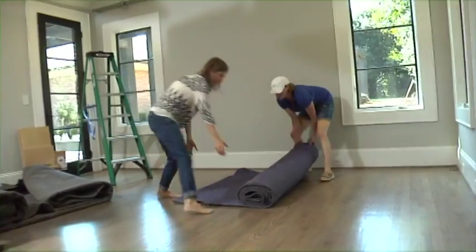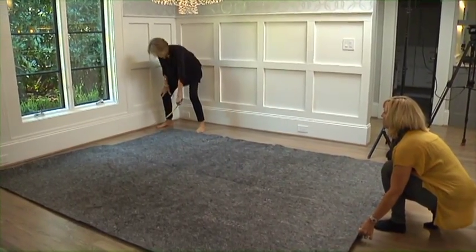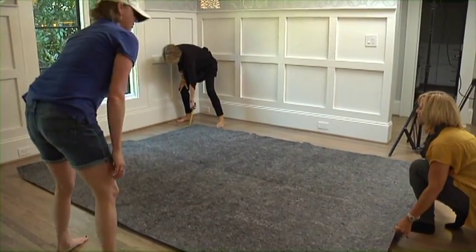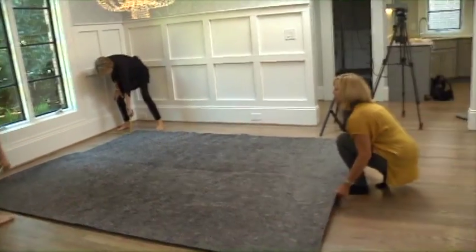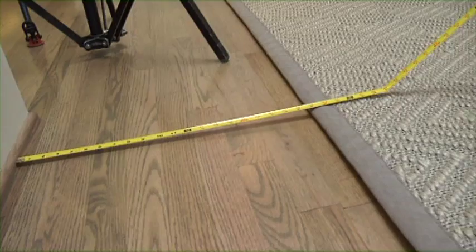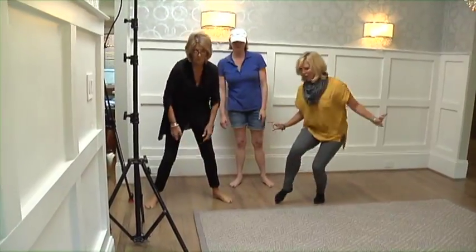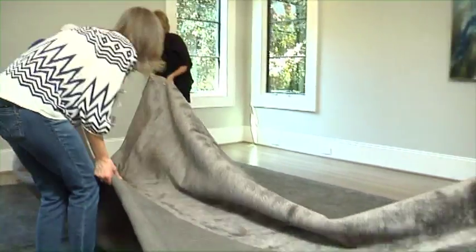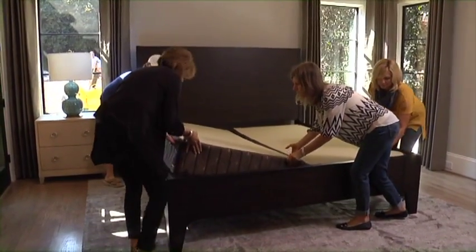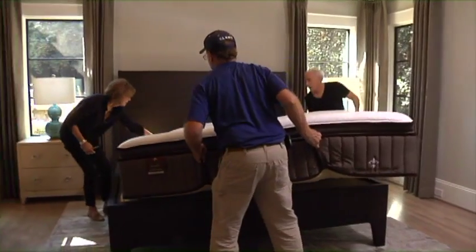I always use a pad under my rugs to protect both the floor and the rug. Measure the space, make sure the pad is positioned exactly where you want the rug to go. It's always easier to move around a pad than a heavy rug. Remember your walkways and furniture placement when positioning your rug. Perfect. If you're using a rug in a bedroom, it doesn't always have to go all the way under the bed. Don't forget to vacuum that rug before you start positioning the furniture.